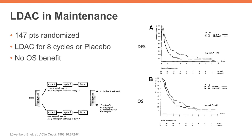Next, this is Bob Bloomberg looking at low-dose cytarabine maintenance, again randomizing patients between low-dose cytarabine or placebo for 8 cycles after receiving consolidation therapy. And again, there was an improvement in disease-free survival, but no significant improvement in overall survival.